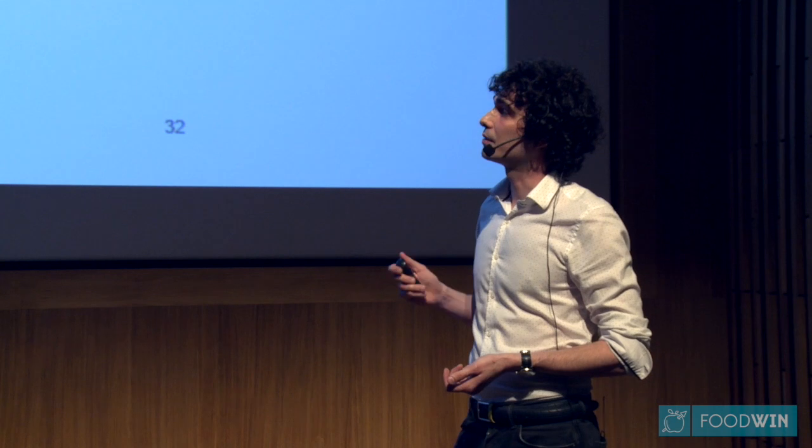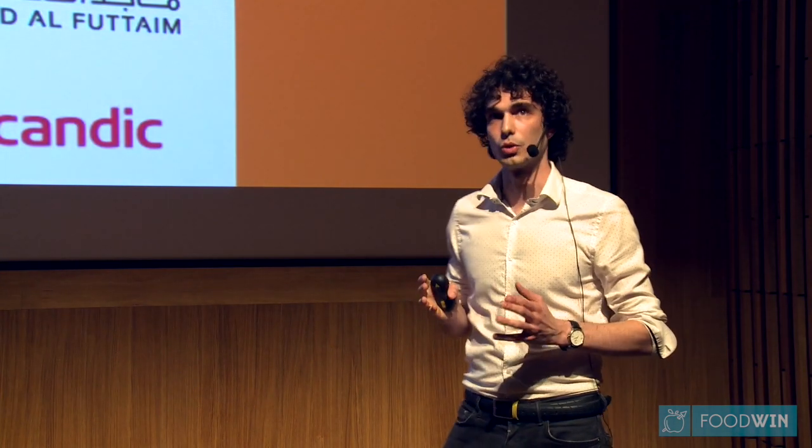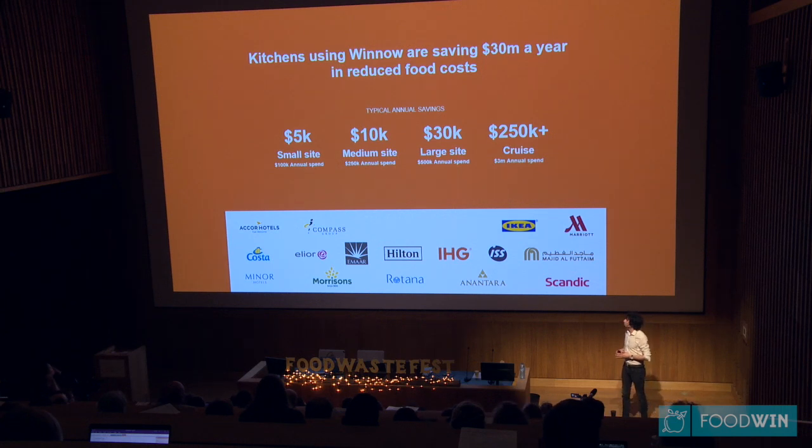Reducing your food waste in half in hospitality is transformational for a business. Overall, kitchens working with us are saving $30 million a year from avoiding their food waste. It can change from $5,000 for smaller operations to saving $30,000 in larger operations, or even more for cruise ships, for example.